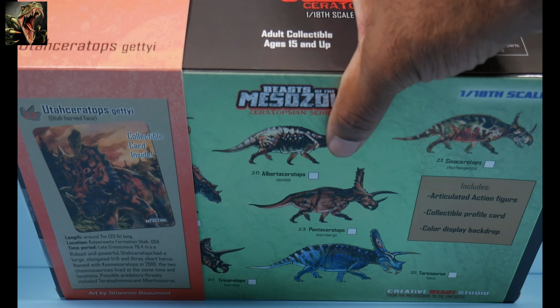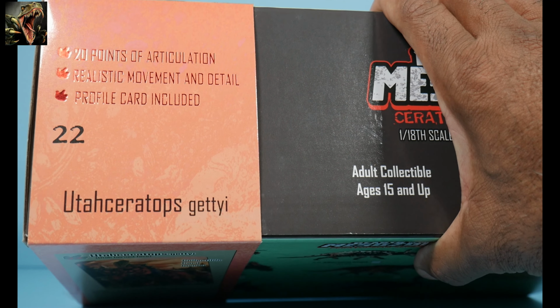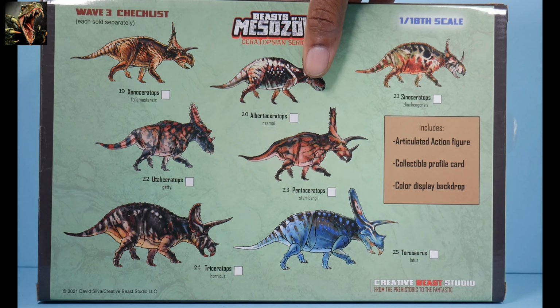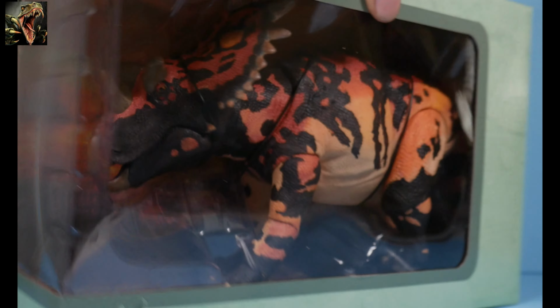Let's look at the top there to see the sleeve. This is number 22. You have 20 points of articulation, realistic movement and detail, and the profile card is included. So like I said, taking the sleeve off and looking at the box there, this is wave three. That's the checklist that they give. And yeah, Triceratops is in this one, as well as Torosaurus, which I do have. So now I have Utahceratops, and a spoiler alert, I do have a third one. I've got the Sinoceratops too, which will be the next review that we'll do here. So yeah, turning us back to the front here.